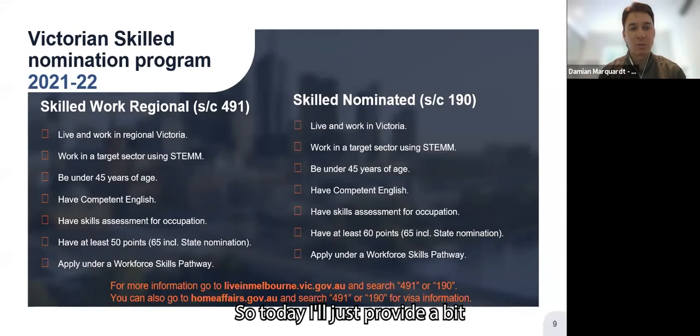So today I'll provide a bit more detailed information on some of the requirements and assessment considerations for Victorian skilled nomination, and provide a bit more detail around what Sarah just outlined in terms of our program. At the bottom of each page, I've also got little links with some important resources where you can find more information throughout.